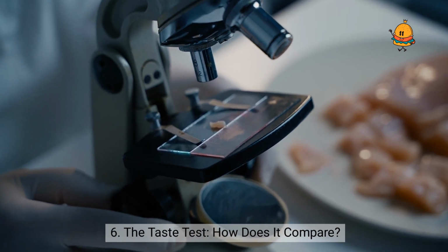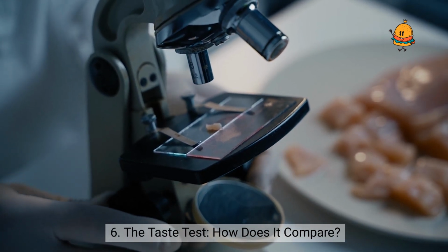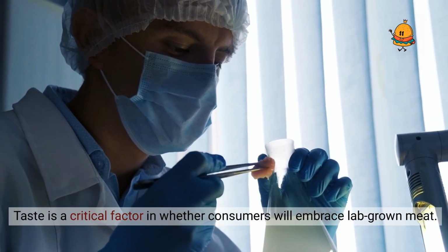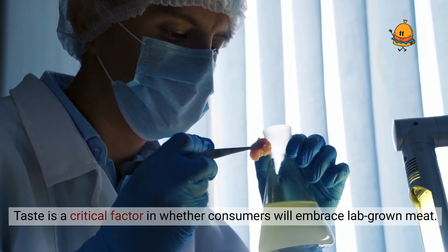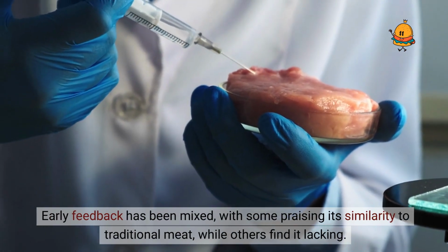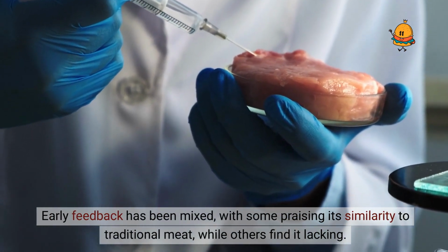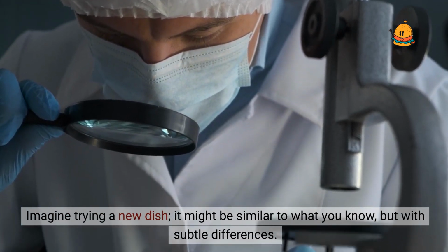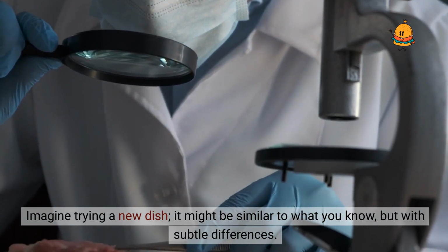6. The taste test. How does it compare? Taste is a critical factor in whether consumers will embrace lab-grown meat. Early feedback has been mixed, with some praising its similarity to traditional meat, while others find it lacking. Imagine trying a new dish. It might be similar to what you know, but with subtle differences.